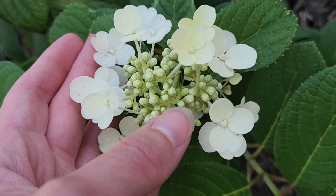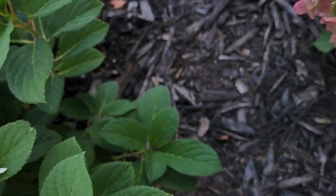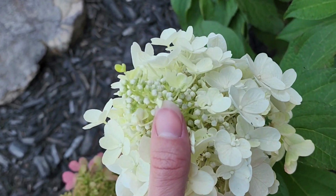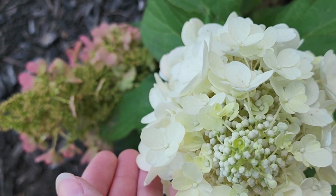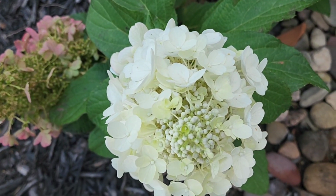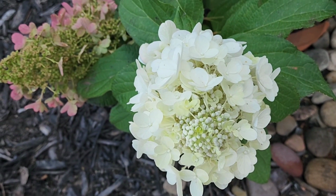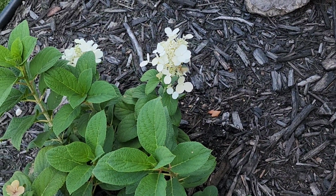And this is the Little Quick Fire. So that's what I mean. It does have the sterile and the fertile flowers. Pinky Winky again. And I have been seeing a lot of butterflies on this too. And moths. And I think that was a little grasshopper. And there's a little moth.